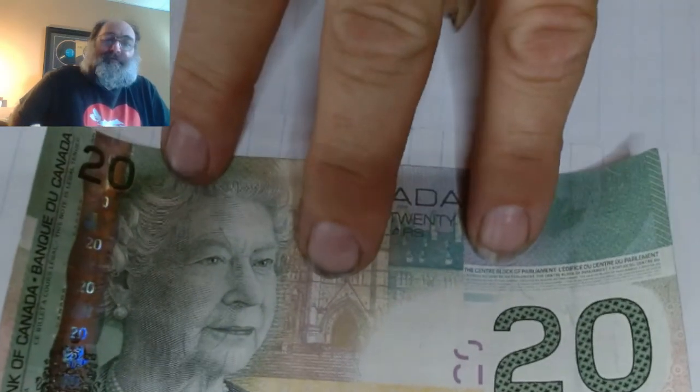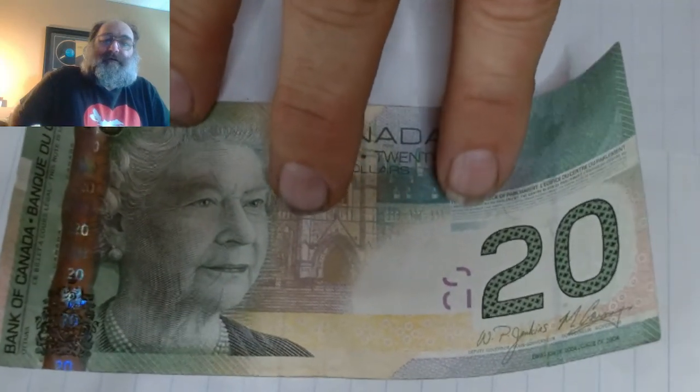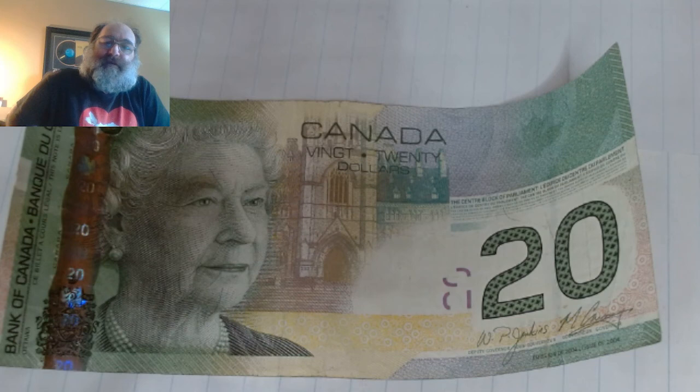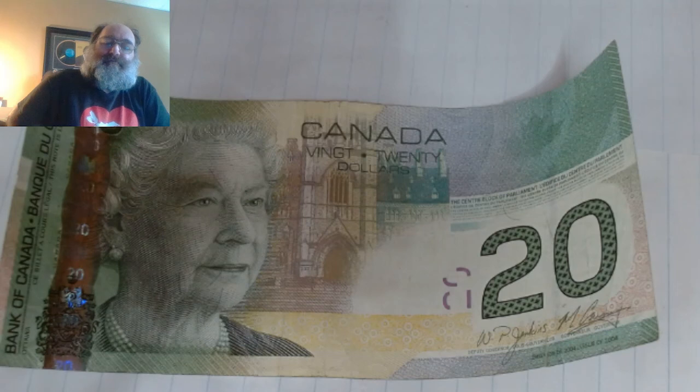So I bought this for face. I will tell you this: if you find paper notes with the Queen on them, I would suggest you hang on to them. I think that these are going to go up in value now that the Queen has passed on. I can't say they'll go up in value quickly, but I do think that these will fetch quite a bit over face in probably 5 or 10 years from now. So that's my guess.